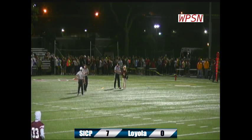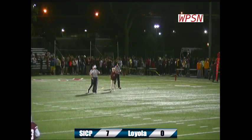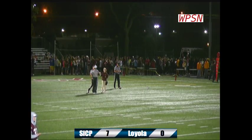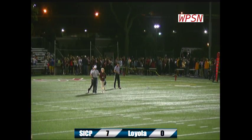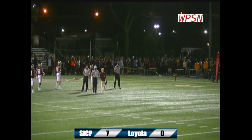Let's see if that game can go the same way that this one's going to go. Ignatius won that last one by a pretty large margin. Yeah, the turnout's not as big as the homecoming game, though. No, it's still pretty sizable, though.